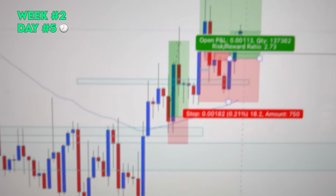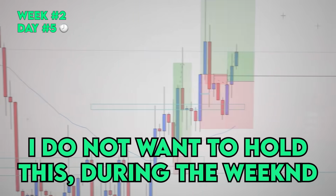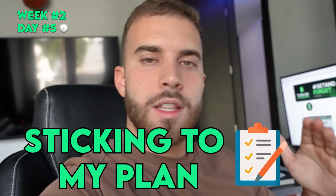But for right now, my only focus is figuring out when I'm going to close this, because I do not want to hold this throughout the weekend. So I'll keep you guys updated on what I end up doing, but this is showing you guys how I'm just doing the same thing day over day and sticking to my plan.